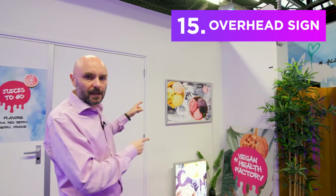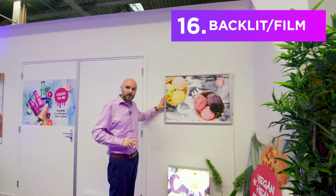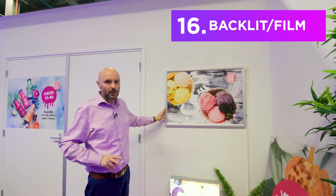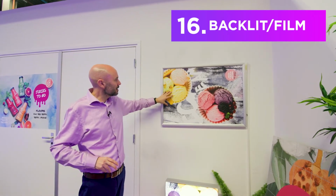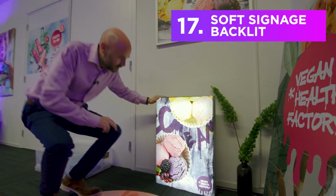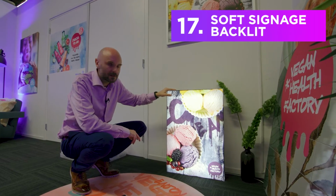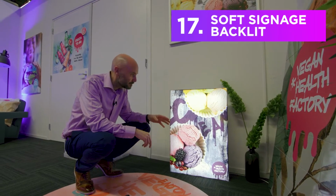Let's go over here. We have backlits, and I actually want to show you two ways of doing backlits. This is the more traditional way. This is printing on a film, and then there's light behind it. Traditional way. On the bottom here, we have actually a more modern way. This is actually not printed on a film, but printed on a textile. It's a very specific type of textile.